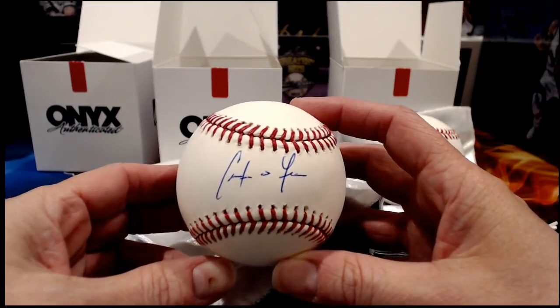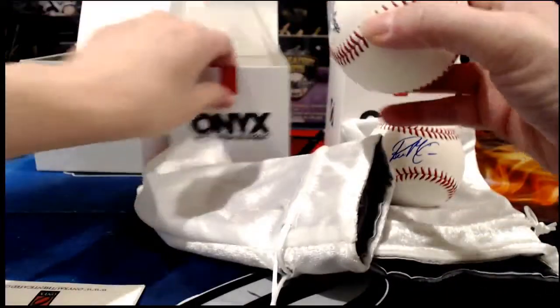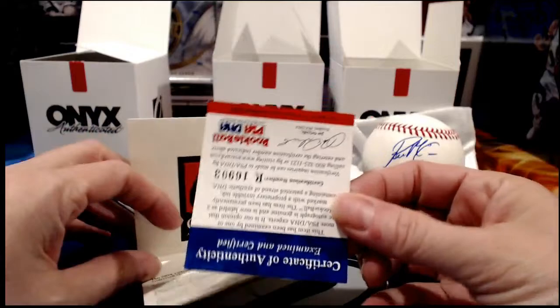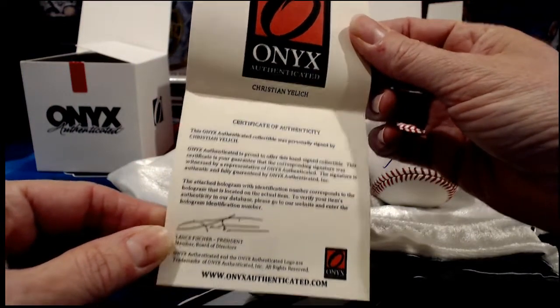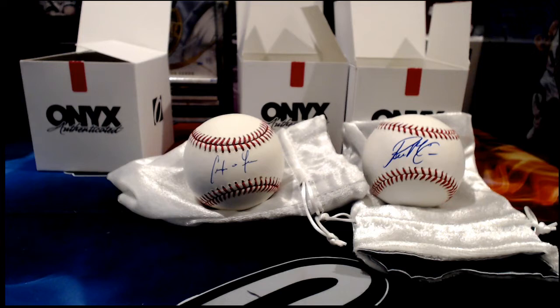That looks like it could be Clint Frazier. It may not be, but as I said, I like to try to guess, see who they're going to be. PSA DNA sticker, also an Onyx authentication sticker. So let's check our paperwork on this one. There's your Onyx card that will match your sticker. The PSA card that matches the sticker. And it is, oh, I was way off again, Christian Yelich, who was a Marlin. The question is whether or not he's a Marlin on the checklist. And that's the question of the hour.